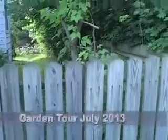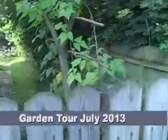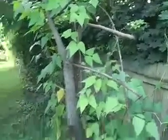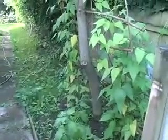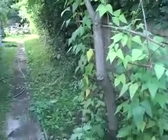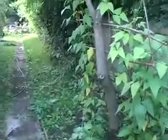Hi, it's Tony Buck again, and here we come through the gate from my street to my little 1/10 of an acre. And right away, here's an old golden rain tree that I ringed at the bottom to try and kill it, but they're hard to kill.